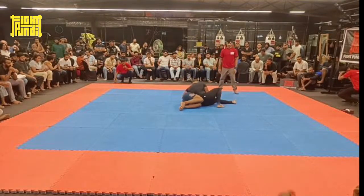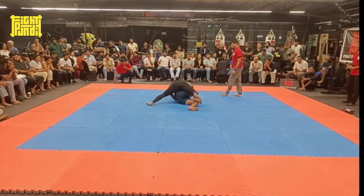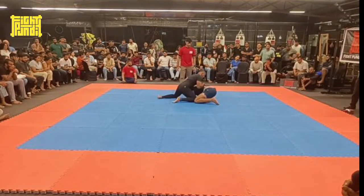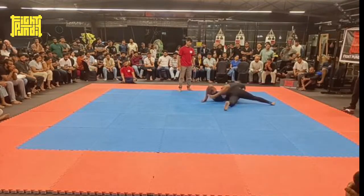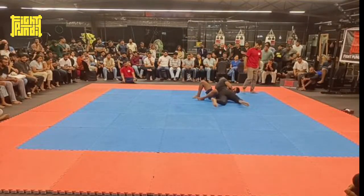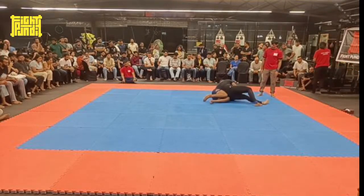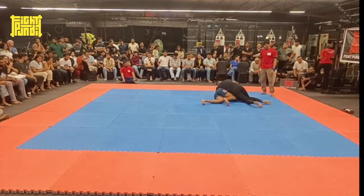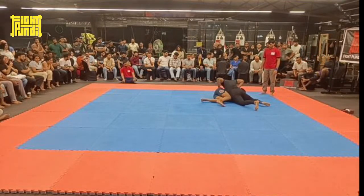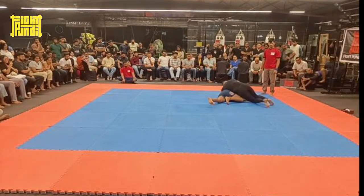Manoj looking to work that armbar. Octafit players have shown an inclination to try the Americana. Seems to be their favorite technique. Again, attempting Americana on the far side here. Parag turtling up, looking to turtle into Manoj. Manoj sprawling, putting his weight on Parag. This can be tiring for Parag.